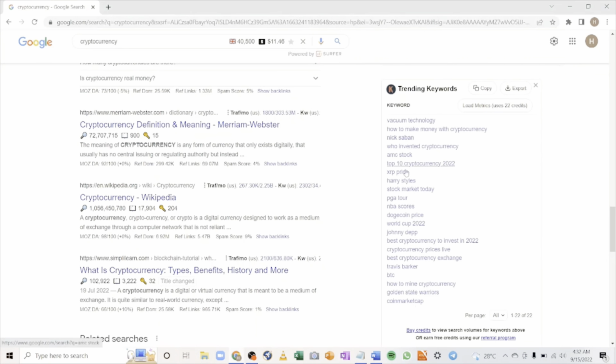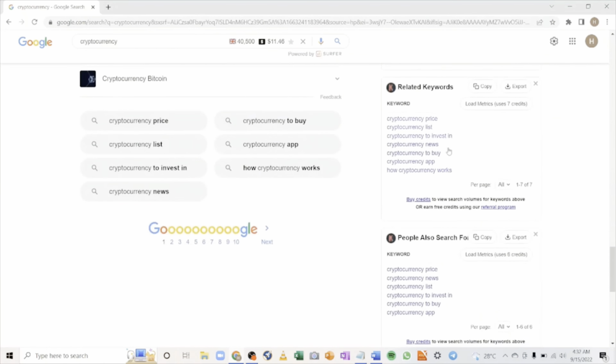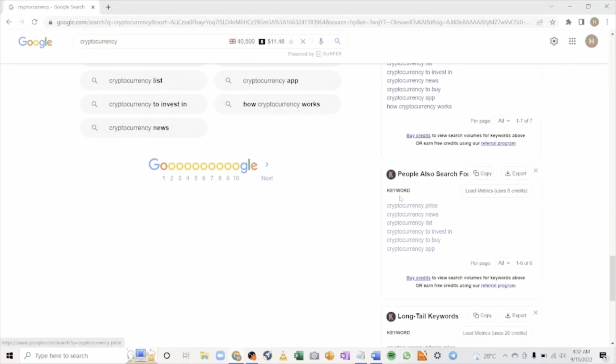So you can just copy everything and select the one you want. You can see a lot of keywords that are trending in relation to cryptocurrency. When you scroll down, you also see related keywords, keywords that are related to that particular topic too. And you can also see what people search for. These are all the keywords that the Keywords Everywhere extension brings for you so you can use them.